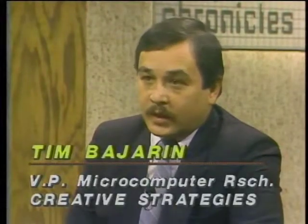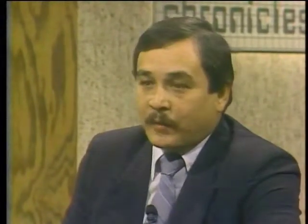Tim, we have just about a half a minute left. What about the software? You think it's going to be there for both these machines? Well, our survey right now with the software dealers is that there's a wait-and-see attitude. They see that both machines have potential. They are looking at both companies' financial positions, which have been somewhat rocky over the last year, and they're waiting to see what will happen after the first of the year.